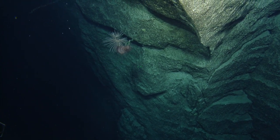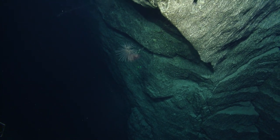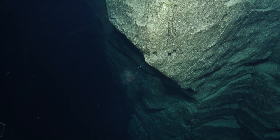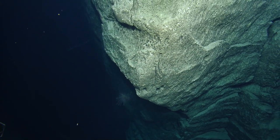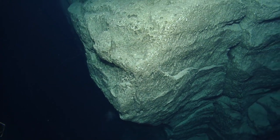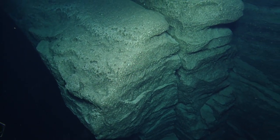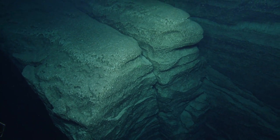Yeah, I haven't either. I've seen some really tall vertical walls with erosionary features in them around the bases of some of the atolls like Howland and Baker in shallower water, but the rocks were not this soft. They weren't this whatever chalk substance we're seeing here, or they certainly didn't seem to be when we poked them. So this is quite different than what I'm used to seeing or experiencing in terms of the rock types.